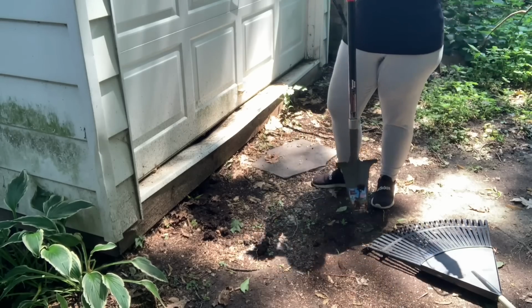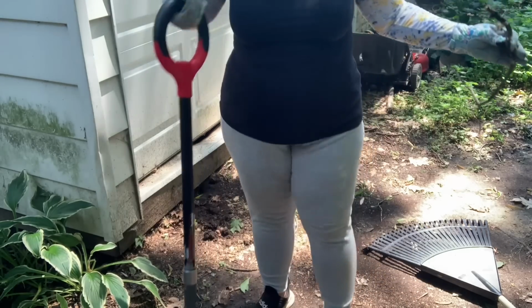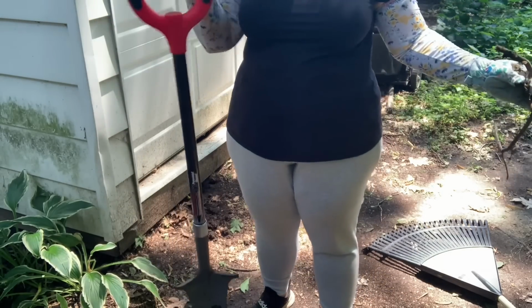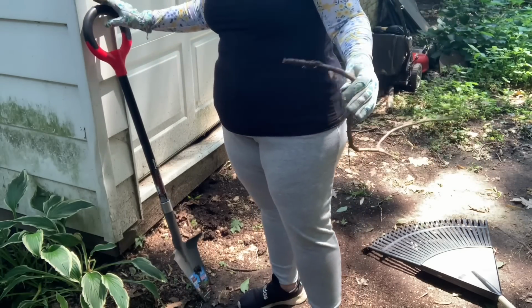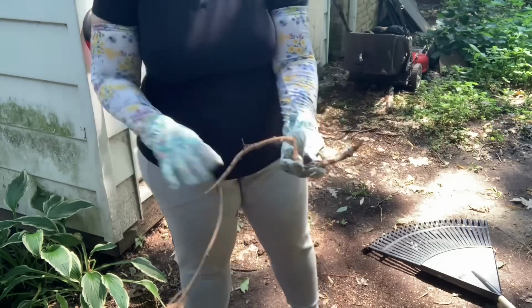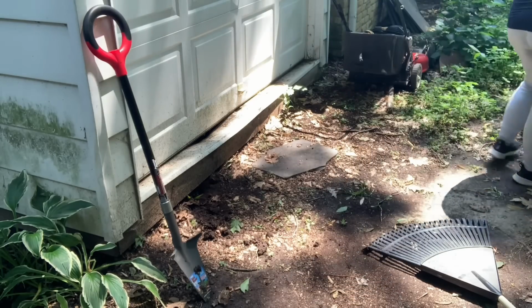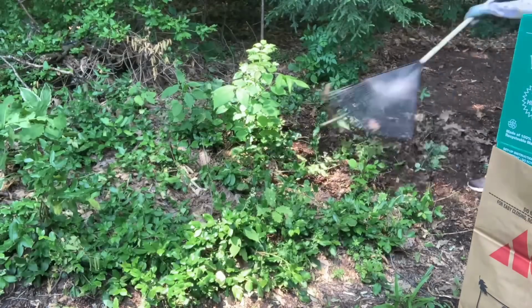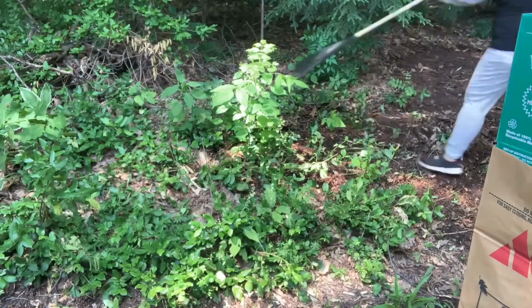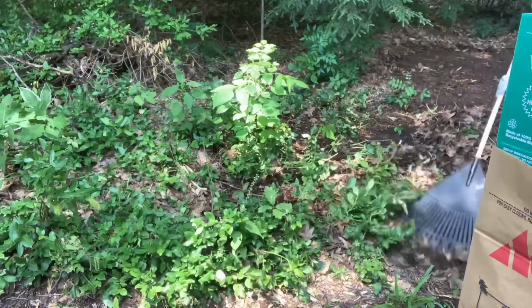I got to use the root slayer on the right things. I was trying to use it on way too big. This is a perennial one. They do have a bigger model. Maybe I need the bigger model to get the bigger trees. But anyways, that took that right on up. Thank you, root slayer. Let's get back to the stupid leaves. Okay, I gotta get those bigger roots up. So if you have a larger size root slayer and that helps, please let me know that.